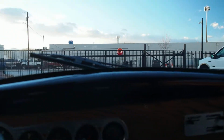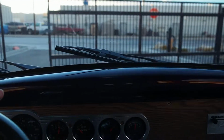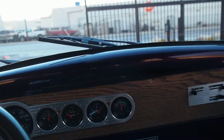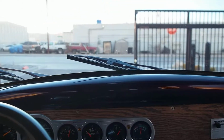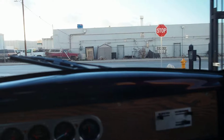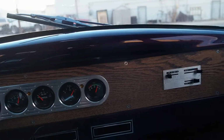Manual steering and brakes, but overall the brakes you don't have to really put much pressure on them for it to come to a pretty good stop. Steering when you're parked can be a little hard to turn, but easier than your average 50s, 60s, 70s car with manual steering. For whatever reason, it's easier to steer.